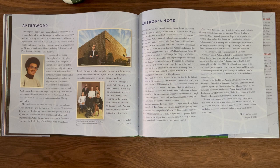The decades-long journey leading up to the museum's opening included significant contributions from countless individuals and organizations. While the architects portrayed in Dream Builder represent the leadership of the design team, it was Lonnie Bunch, the museum's founding director and now the secretary of the Smithsonian Institution, who was the driving force behind the realization of this new national landmark. A special thanks goes out to Kelly Starling Lyons, who conceived of the idea for Dream Builder and wrote the story, and to Laura Freeman for her lovely illustrations. I also want to thank my wife, Nena Freelon, for her love and support over the years. Philip G. Freelon, May 31st, 2019.